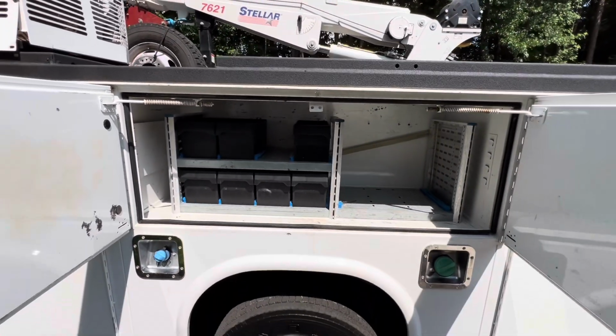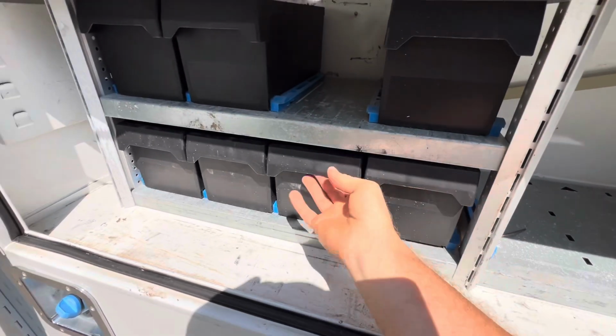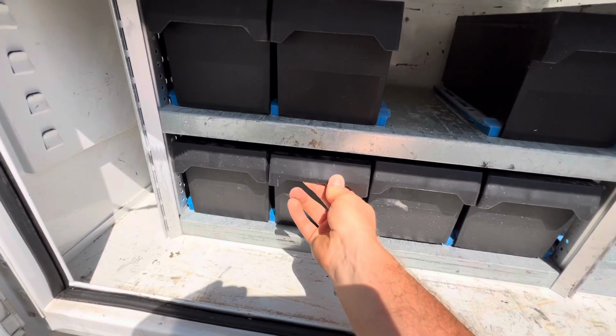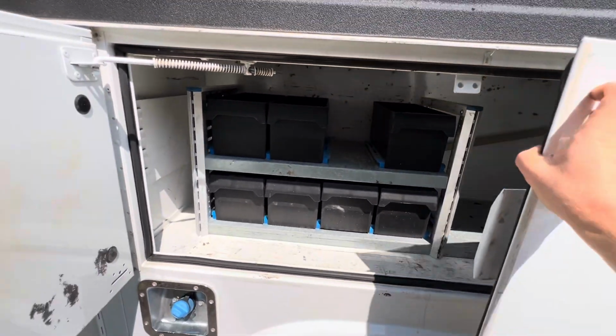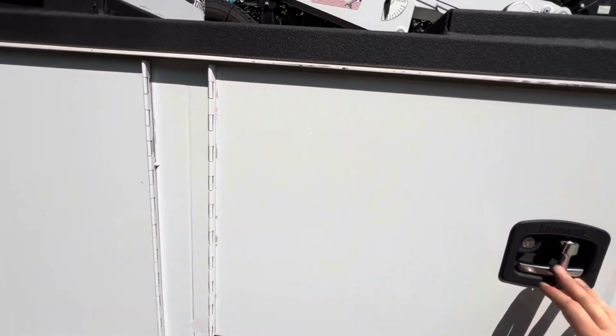You have your Knapheide bolt drawers on this side. Just plastic bolt drawers. They do okay. They hold in place. You got to lift them up to pull them out. Again, they hold up okay. Not as good as a metal bolt drawer system, but better than nothing, I suppose.